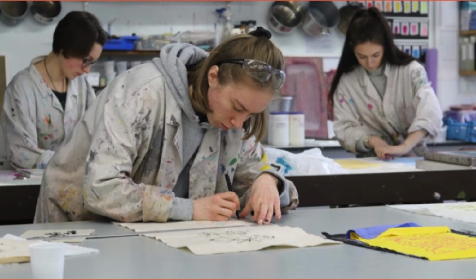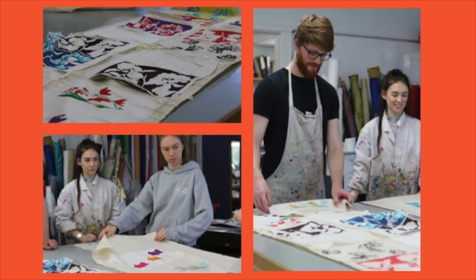Students are encouraged to work independently and collaboratively. It's not just the 2 textile studios that you can use to do your work. You can access any of the other facilities within the art department and also staff. Key attributes and key skills that universities and employers are looking for are about independence and working as a team. So it's important to develop these skills when you're with us.